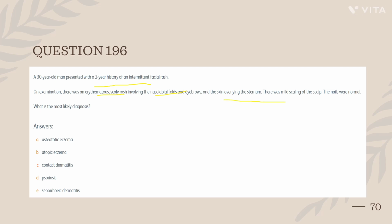So most likely, seborrheic areas, right? And nails are normal, so that is against psoriasis. So psoriasis is gone because nails are normal. Options are atopic eczema, contact dermatitis. So this is in seborrheic areas, so you suspect seborrheic dermatitis.